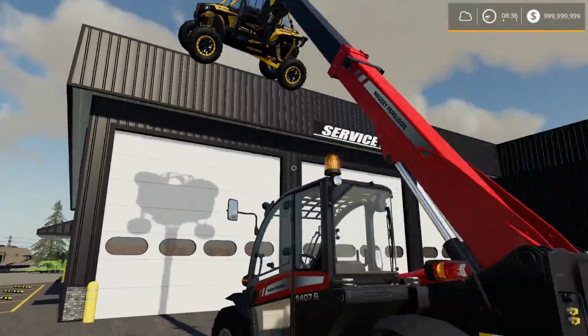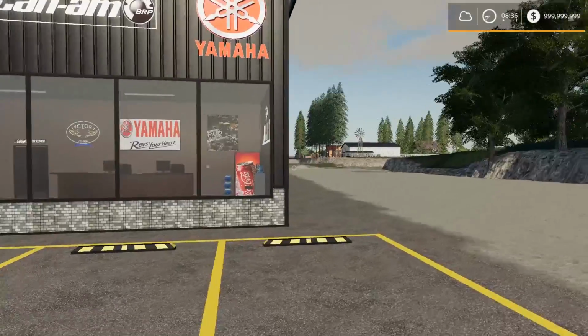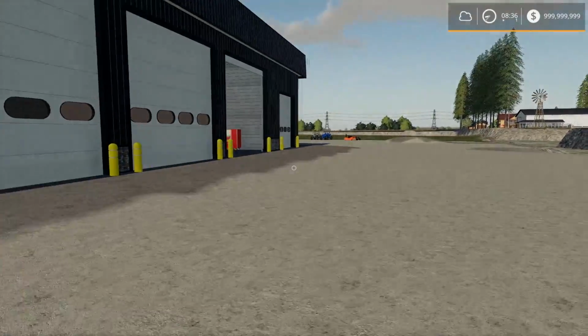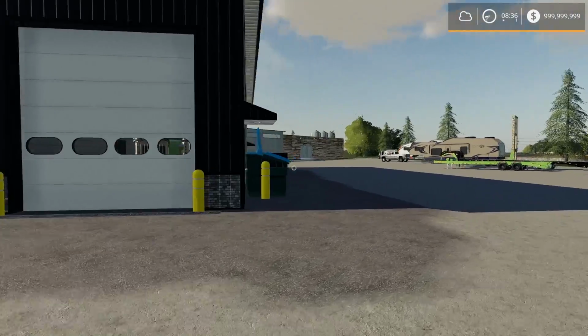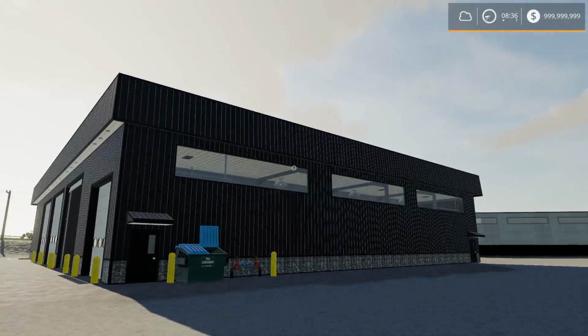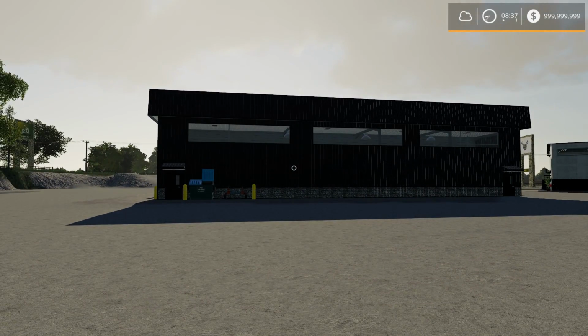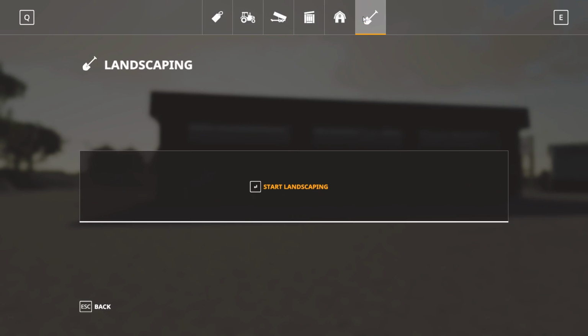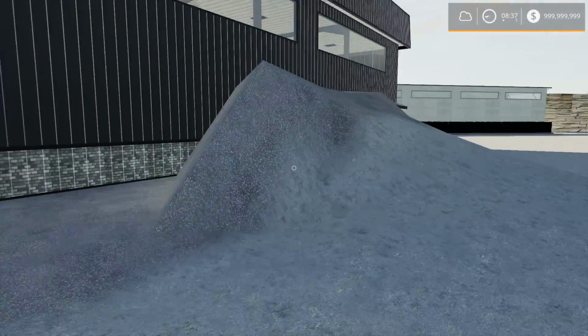Okay, we need a loading ramp. I need to make some type of loading ramp on the side over here, or just basically a ramp. I gotta make it on the back side, I guess, is what I gotta do. Let's make it on the back side here. This is gonna be basically a ramp to get vehicles up here. You know what, dude? If I'm making a ramp, I gotta make a ramp so I can land vehicles up there, but that's not realistic. I made a steep little ramp right here.